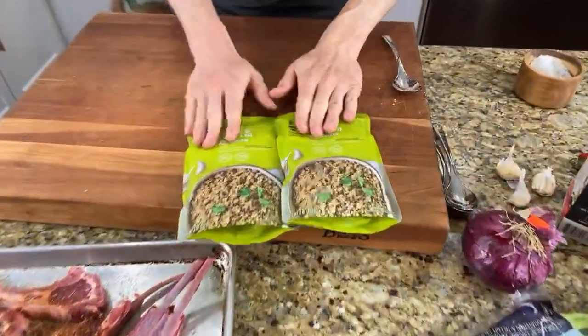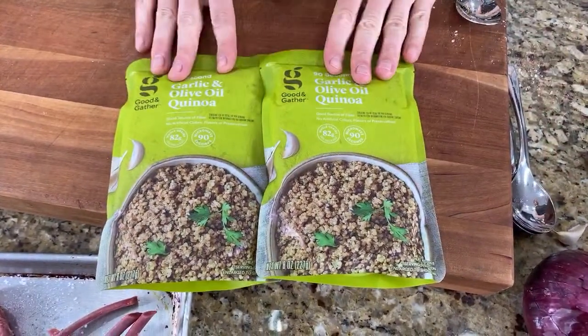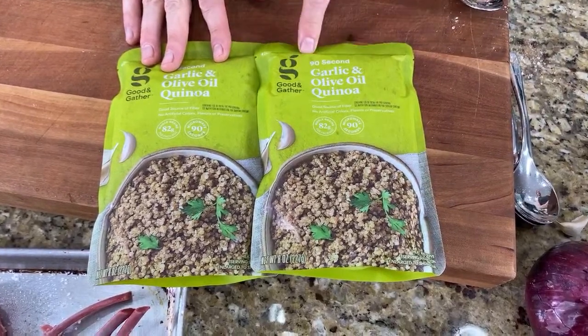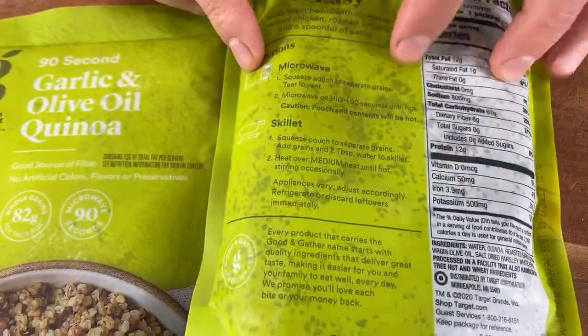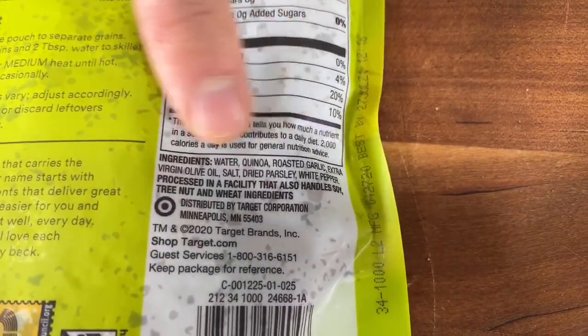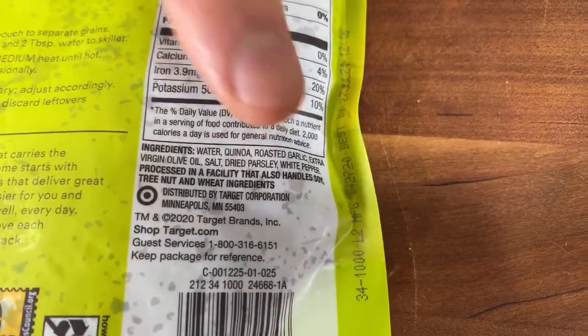But check it out. I use a recipe in the cookbook that calls for a grain packet. So many grocery stores now have top quality grain packets. This is quinoa and olive oil garlic. I wouldn't even call this a grain. This is a seed. But look at the ingredients. It's literally quinoa, roasted garlic, EVOO, parsley, salt, and pepper.